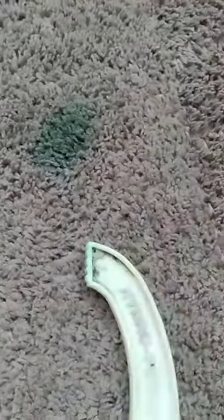Got a stain here. See if you can see that. Looks like some type of paint. Put some POG on it. Another one here. Spreading, so that's a good sign. Oh yeah, rinse that out right now. Have to work on this one. That's it. See what happens.